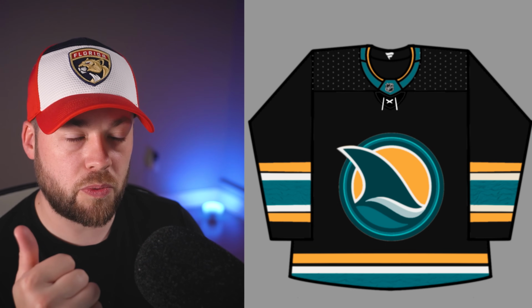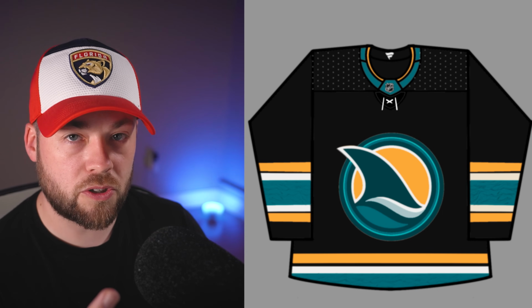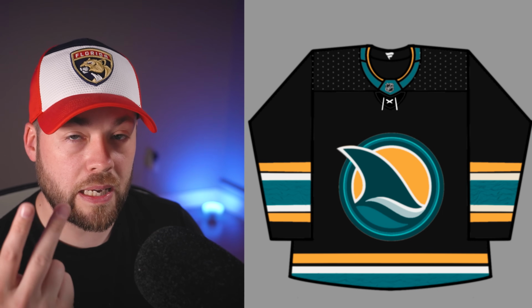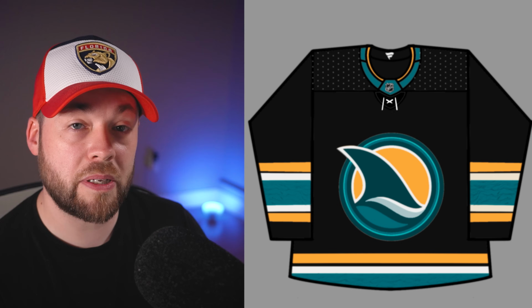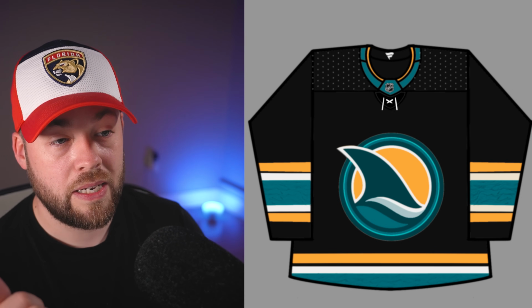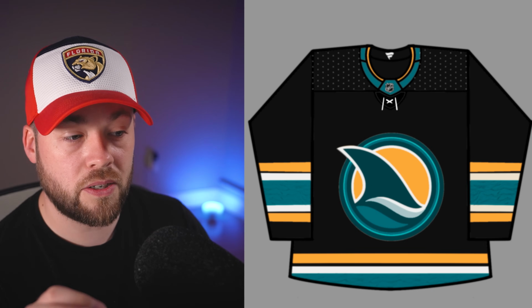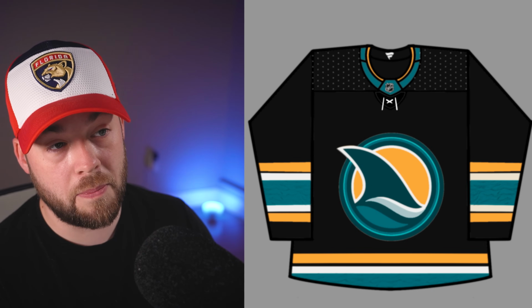But the colors are balanced well. Black as the primary color is pretty cool for San Jose. The green, or the teal, looks good on the black. The yellow complements the black nicely. The yellow complements the teal nicely. Everything is arranged properly. There's a texture in the striping, which isn't too aggressive. It's not too in your face. It's just subtly done. So the execution there is great by Ben.